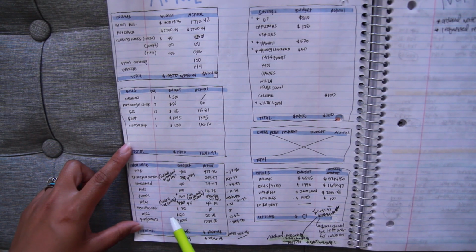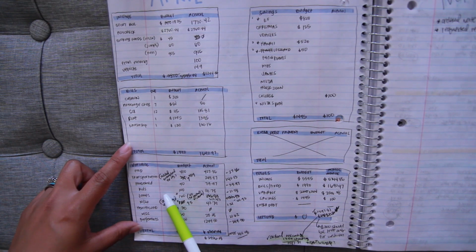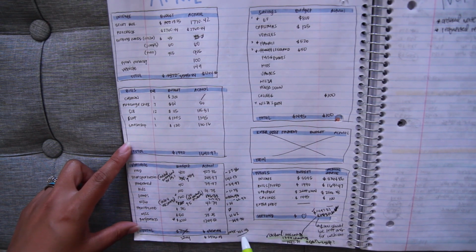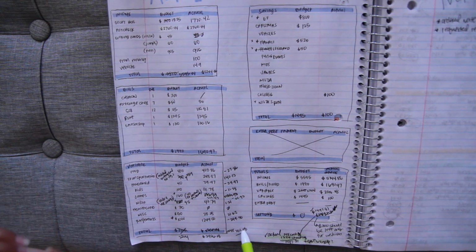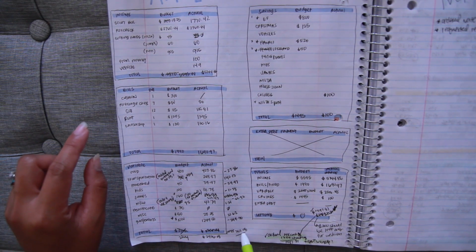And then I also used, I didn't put it on here, but we also used our sinking fund as well as my husband's savings. He also has a personal savings allowance for himself as well. And yeah, we were over quite a bit, $252 here, which we ended up pretty much dipping into our cushions. So that's what that amount is.